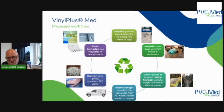I've visited many hospitals, and when nurses show me how much waste is actually generated just after one single surgery, it's really a lot of plastic waste, a very visible waste fraction, I can say, in hospitals. So they really are interested, and then it's collected by a waste manager. Containers come to the recycler, and then the recycler will sell the granulate, which is sold to converters that can use the recyclate for different products.